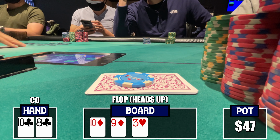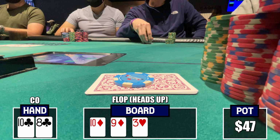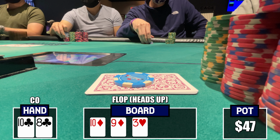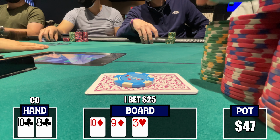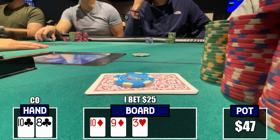The flop comes 10-9-3, two diamonds and a heart. With top pair, certainly going to be c-betting, kind of loving this board here, so I throw out a bet of $25, trying to get some value out of this spot, and this player makes the call.